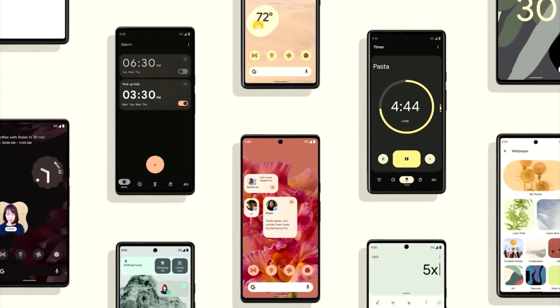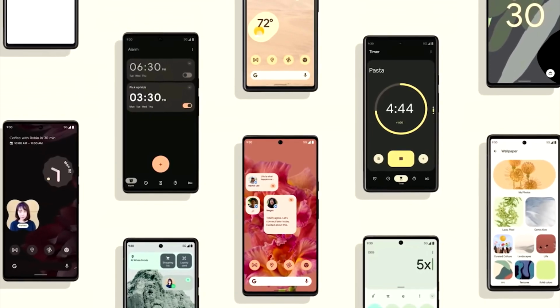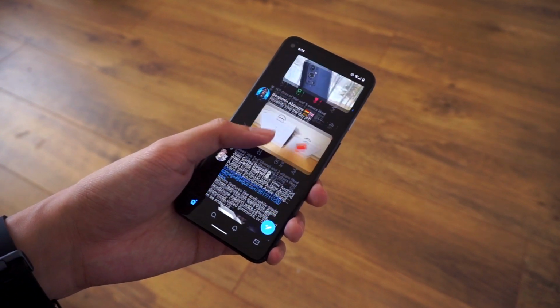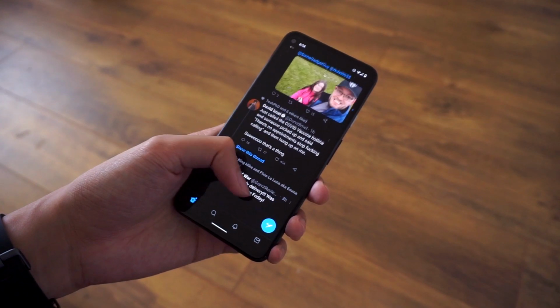With the Google Pixel 6 and Pro on their way, there's a new wave of Pixel goodness to look forward to. In the meantime though, I'm still using the Pixel 4a 5G as my daily driver, and I thought it'd be fun to share a video on the Google devices that have become part of my hardware ecosystem.